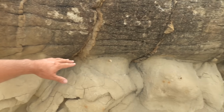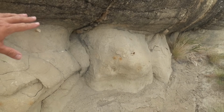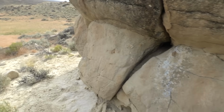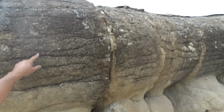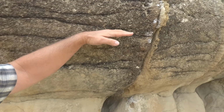Which, of course, could be a tree, right? Okay, looking at the side of this again, if we look down below, we see nice sandstone, clearly, easily sandstone, and it's pretty massive, meaning I don't see bedding in it. I don't see bedding in this sandstone, okay? I see hints of bedding up here. I see hints of bedding in the sandstone here.